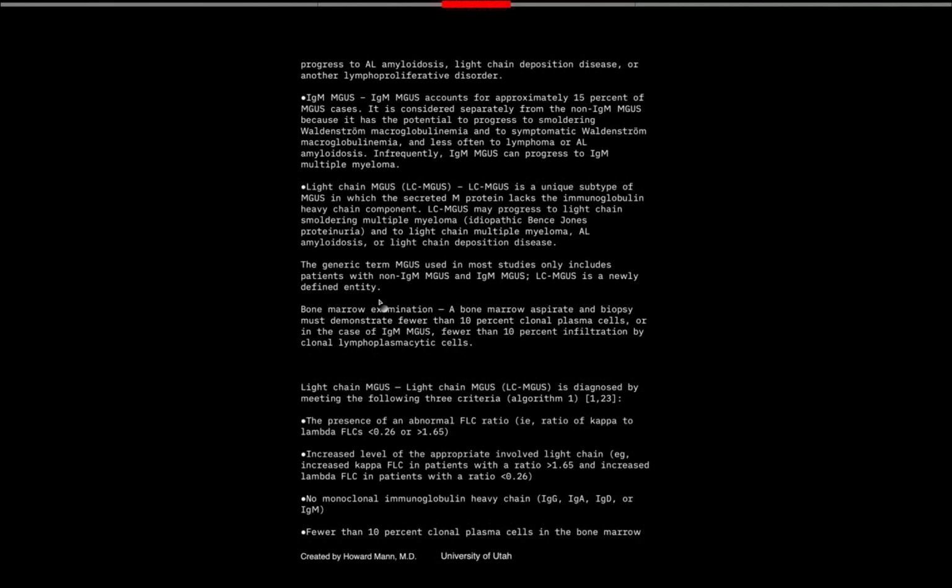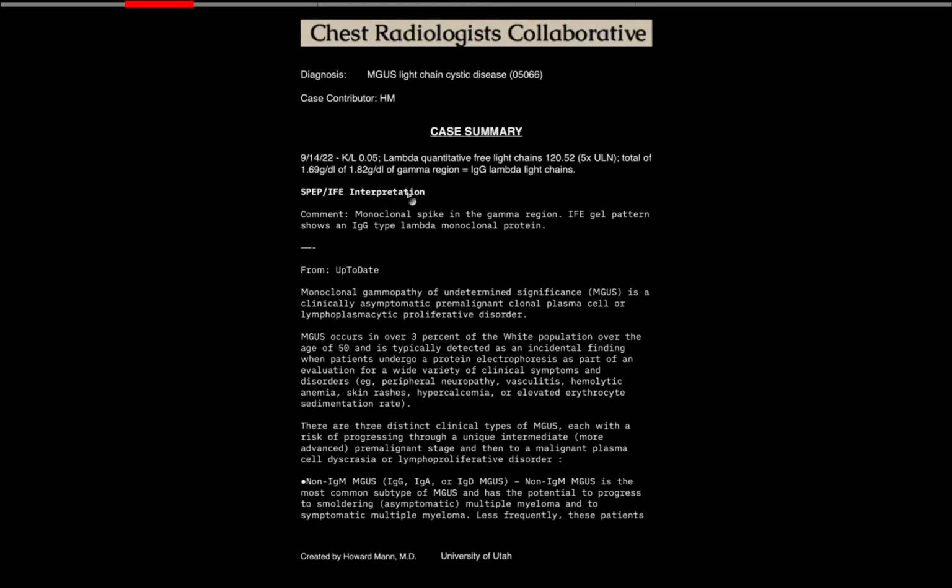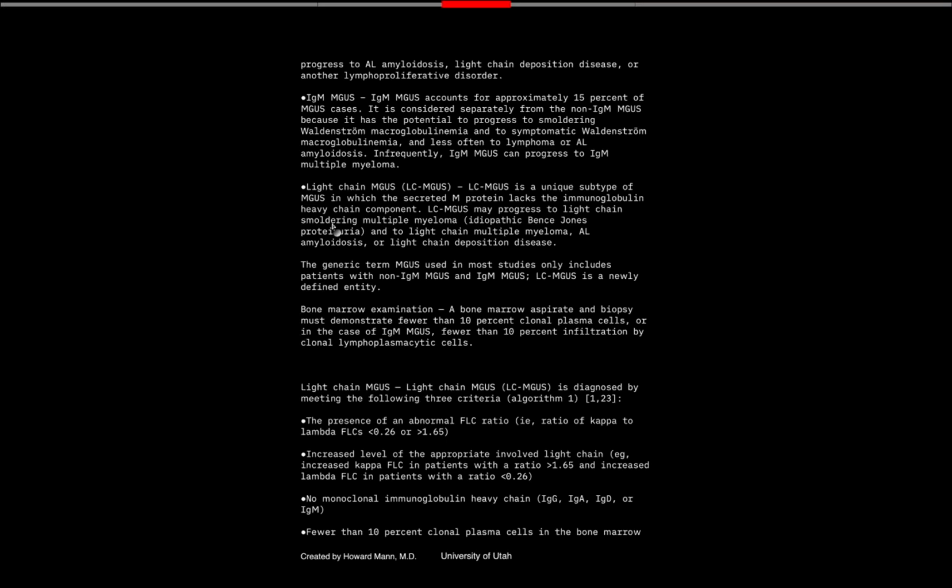You said there was a third type? Where did I catch the third type? I think I missed that. So we have non-IgM MGUS. Oh, non-IgM, okay. And then there's IgM MGUS, and the least common is light chain MGUS. Got it.